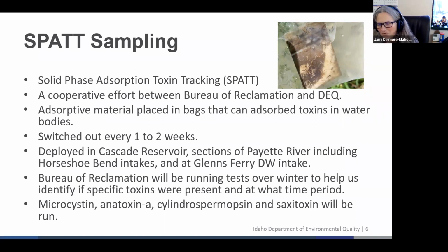Now, because of cost restrictions, Bureau of Rec will be running these tests. We ended up freezing all of these bags, and they're going to be running these tests quite soon. So we'll be able to see what types of toxins were present. And because we switch these out every 1 to 2 weeks, we'll be able to look at the time frame of when these toxins were present in the water. We're going to be running all 4 of the common toxins: microcystin, anatoxin-a, cylindrospermopsin, and saxitoxin. So we can hopefully get a better idea what kind of toxins might be present in both the Payette and the Snake, at least near Horseshoe Bend and Glenns Ferry.